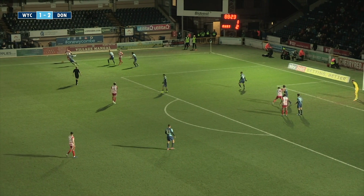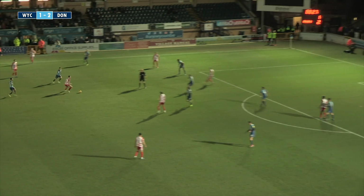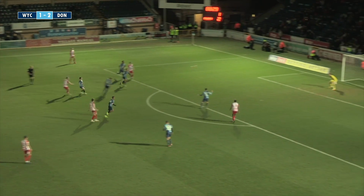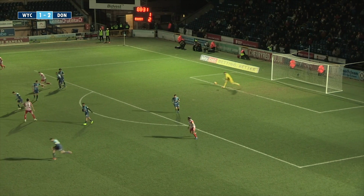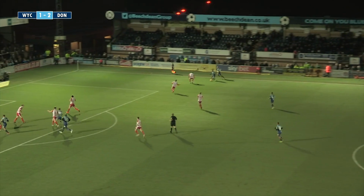Couple of minutes left. Doncaster looking for the third goal that would effectively seal their win. Whiteman with the chance. Good shot, but straight at Allsop, who deals with it. Nobody following up so he can parry the ball. Good game Whiteman's had today.